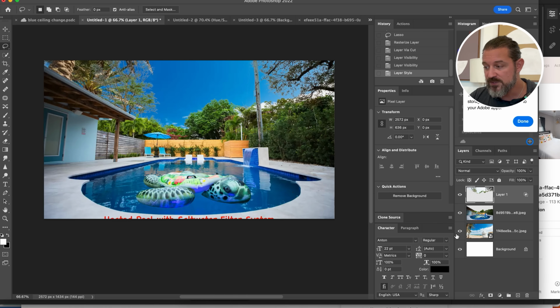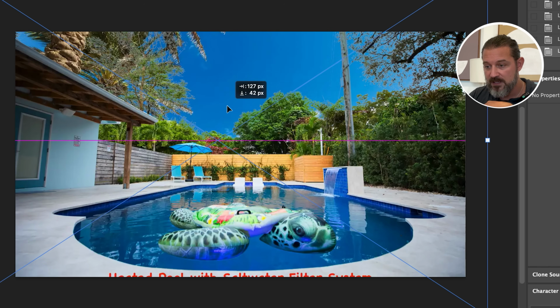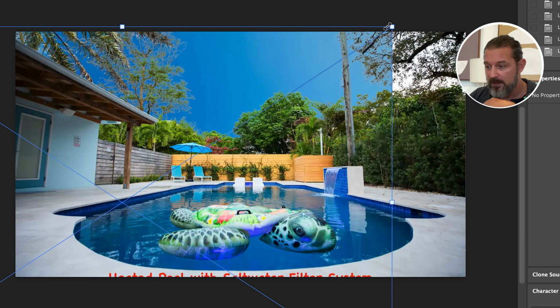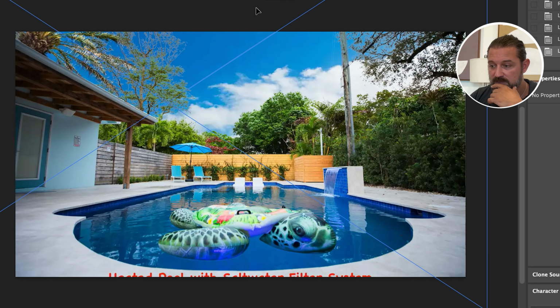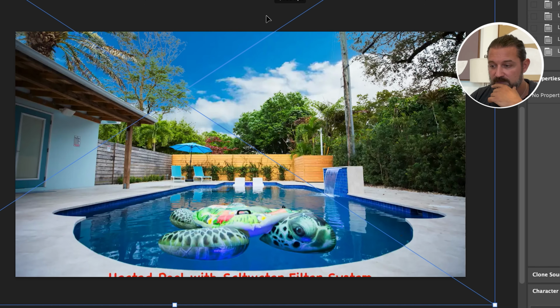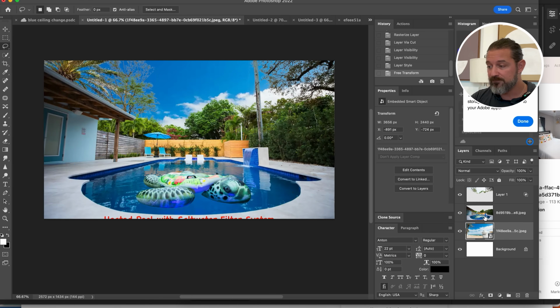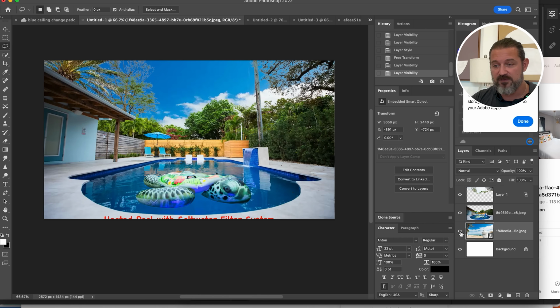Now if you notice, the back has a palm tree in it, and so we might actually just bring that over here and shift it like that. And now we can put some clouds in the shot if we want to, more or less clouds. But now already we have a different version of the sky.